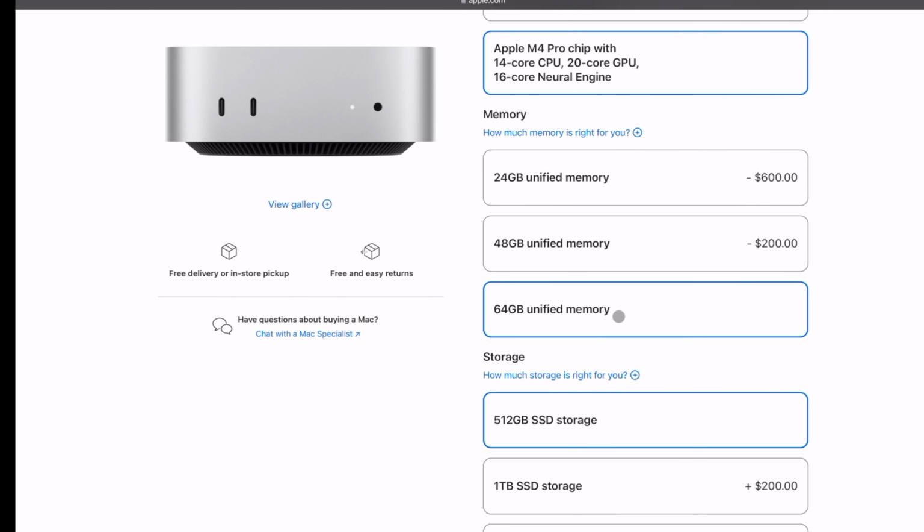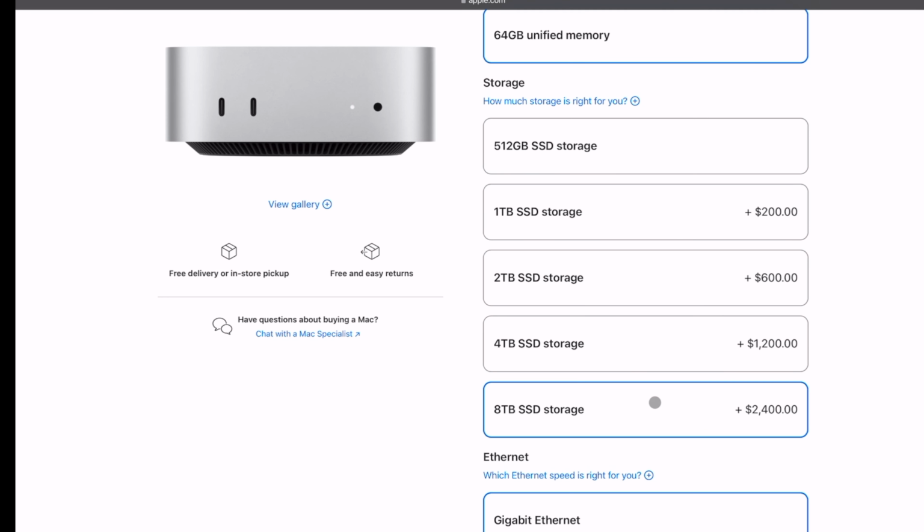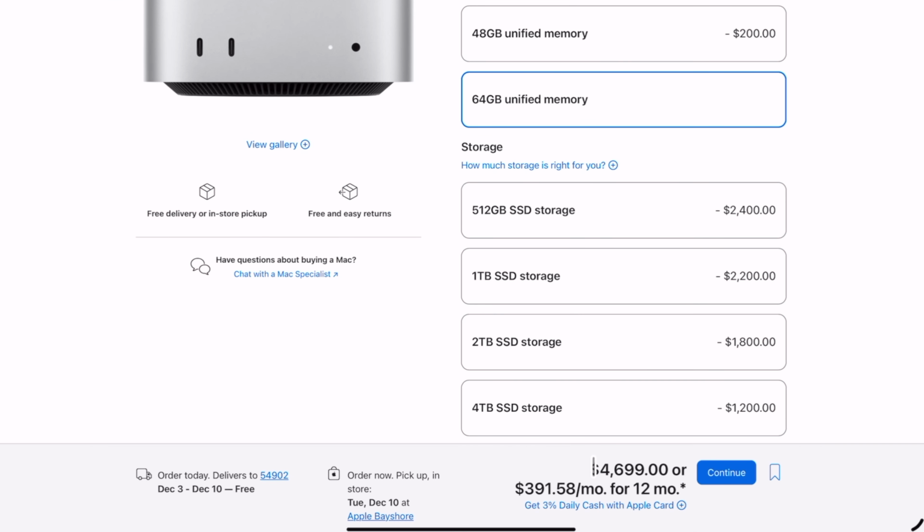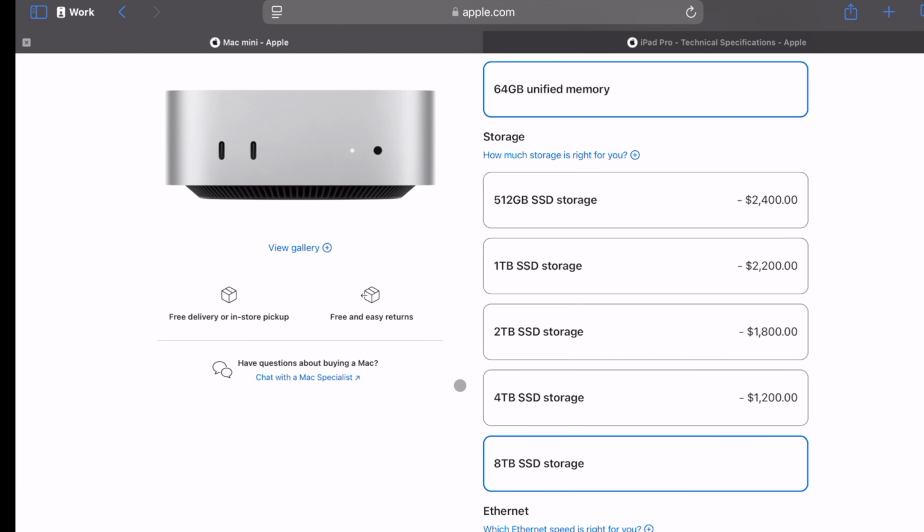I don't really know who's gonna need to go up to that 64 gigabytes of unified memory, especially not the 8 terabytes of internal storage here, or the 10 gigabit Ethernet, because that goes up to almost $5,000. A lot of people pointed out that a Mac Studio costing around this much might actually be worse in performance because of the M4 Pro chip right now, and the Mac Studios have not gotten refreshed at all. So yeah, you could max this thing out pretty crazily, but almost no one's putting 8 terabytes of storage in there, maybe 1 terabyte.